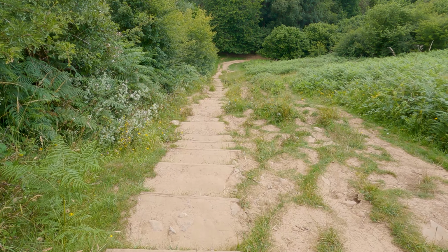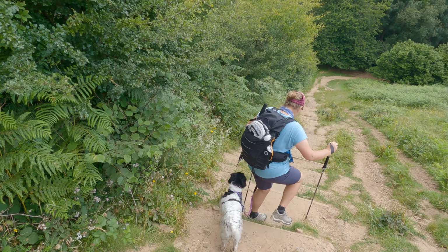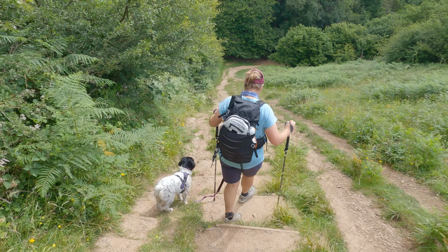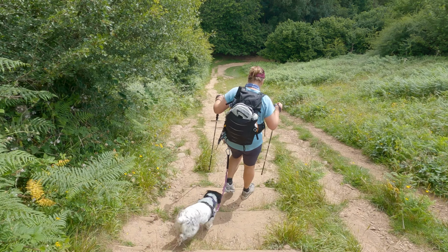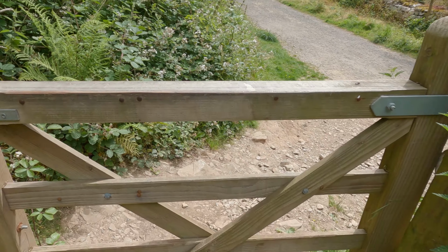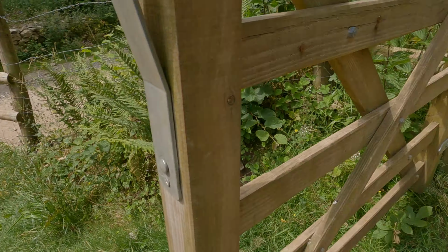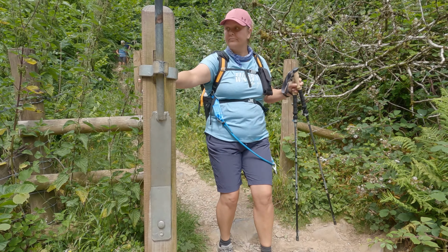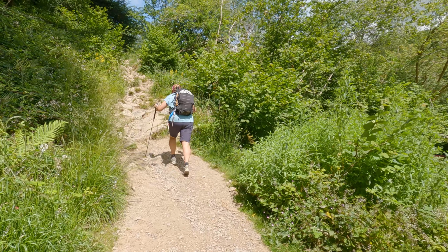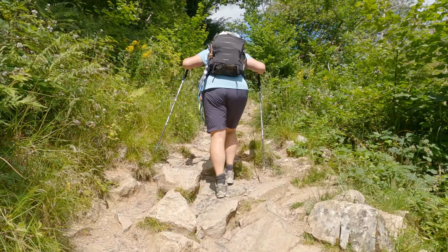Once you have walked the length of the gorge in this direction, there are some steep steps that take you down towards the road. You then need to cross over and then head up a steep rocky ascent on the other side, taking you back to the top of the gorge.